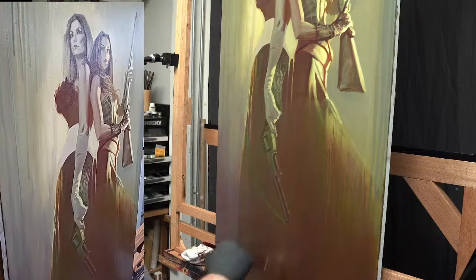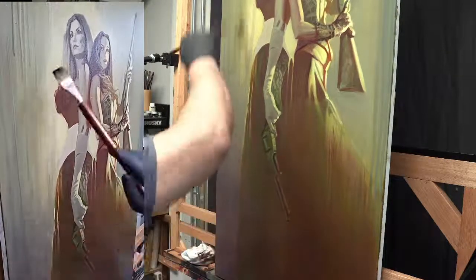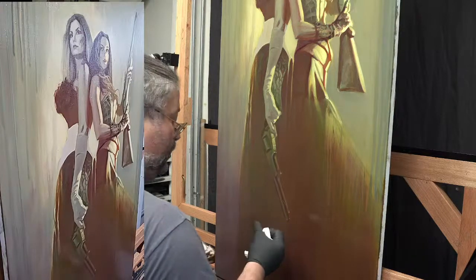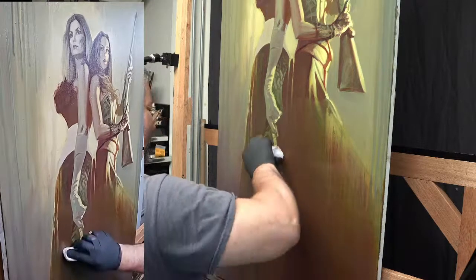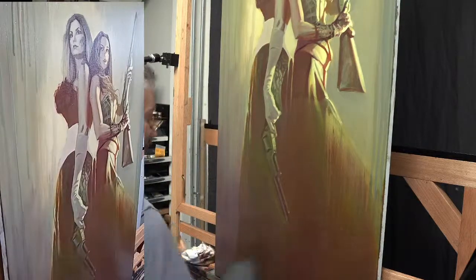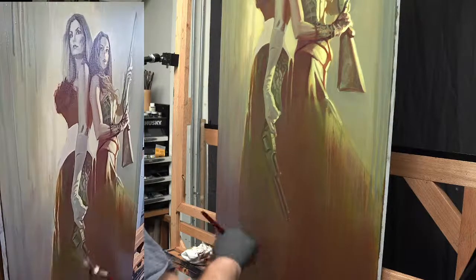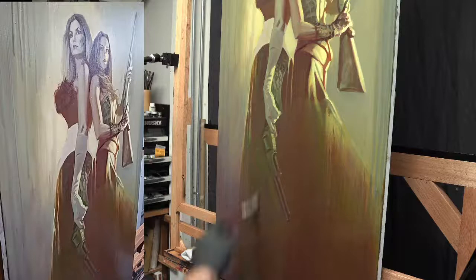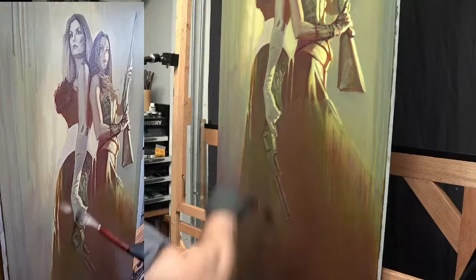Still don't like it. So let's start from the pistol instead, see if that makes a difference. Maybe. Don't like that either. Let's smooth that out.